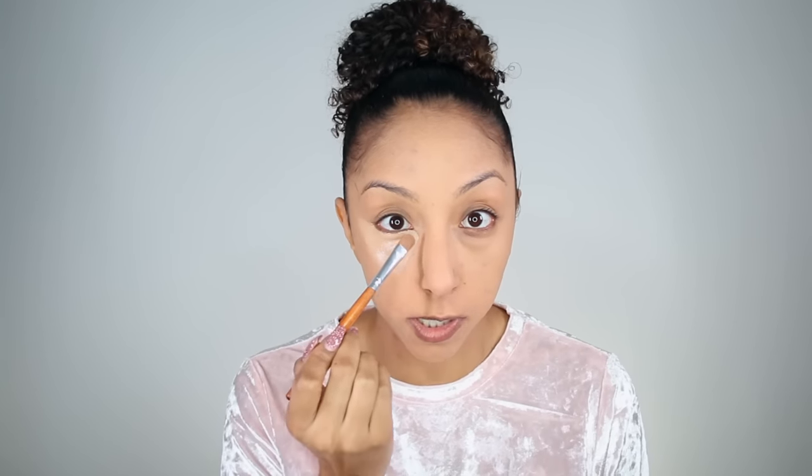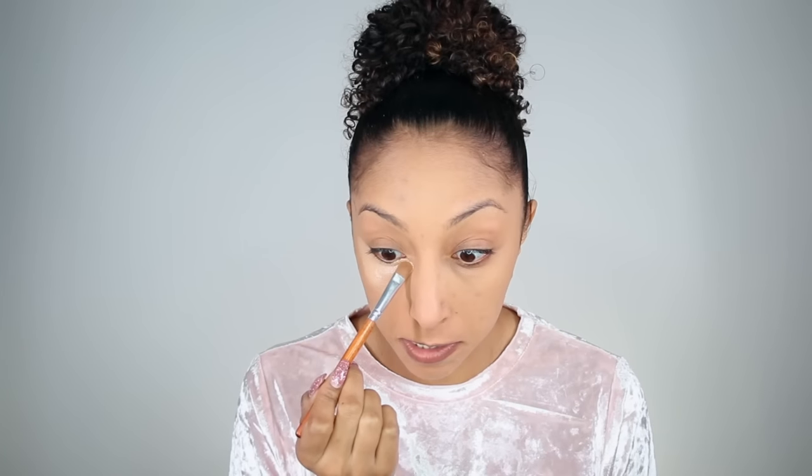When applying a concealer, it's best to make this little triangle shape. Don't just get your actual dark circles, then it'll just be like a little awkward circle underneath your eyes. This will help brighten up everything and make the dark circles look less noticeable.